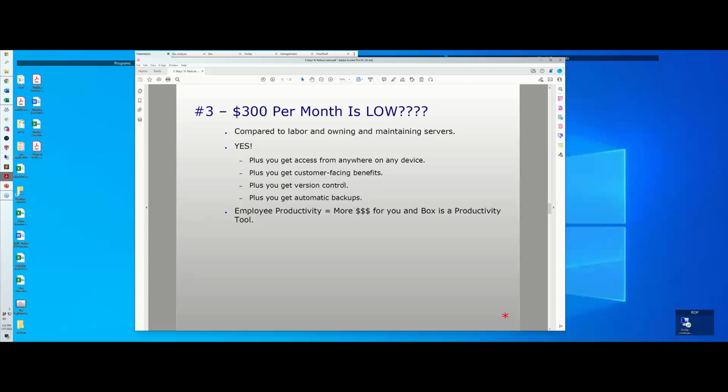You get version control. So what I didn't show you in Box, let's say somebody overwrites one of my files, I can go back and look at the history of those files and I can restore them. Plus, you get automatic backups where there are no backups. Everything's just backed up automatically. That's what the cloud is. So Box is an employee productivity tool, and it saves you money.